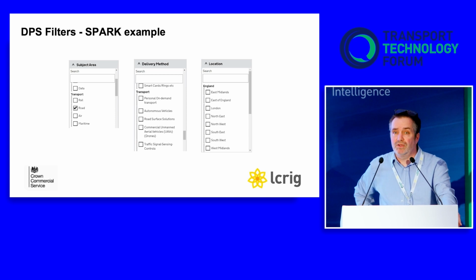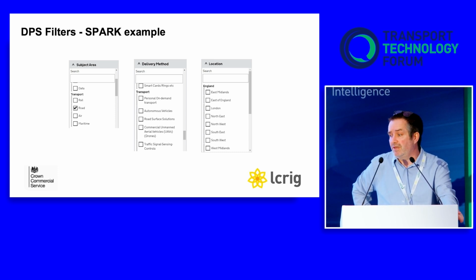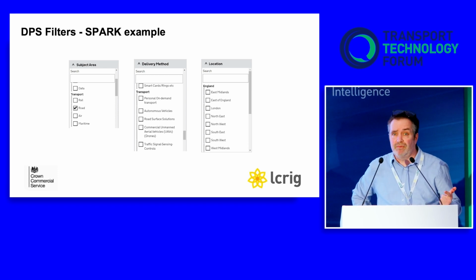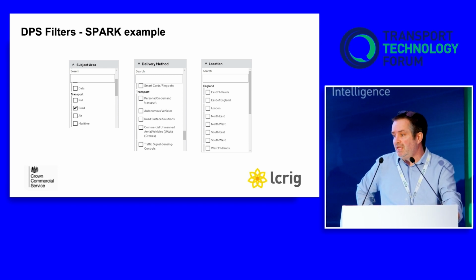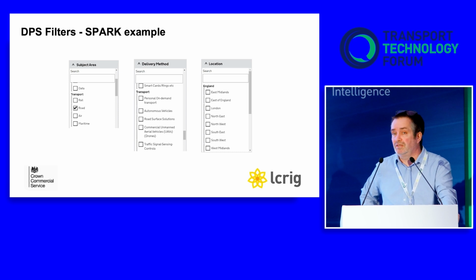Here's an example of some of the work we've done on Spark to evolve the filters to make them more relevant to some of the needs that TTF and LCRIG have identified. We've got a roads area. We can cover road, rail, air, and maritime. But if you select roads under the delivery method, you can see we've got road surface solutions, innovative road surface solutions, and traffic signal sensing and control that's just been updated.